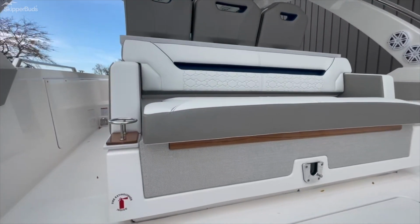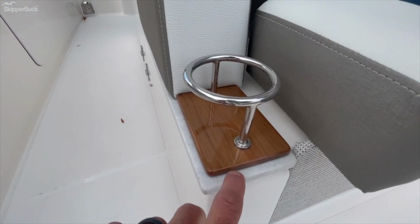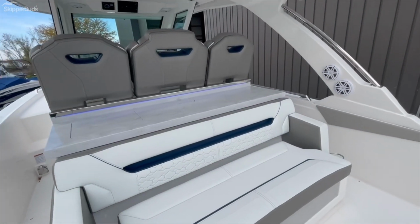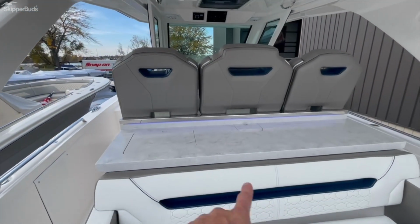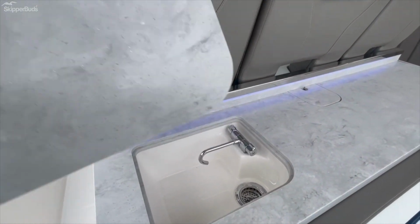Worth noting the amount of little teak accents through the boat. Teak, but even underneath that is Corian, and you'll see that through all the cup holders. Full Corian countertop with a sink.